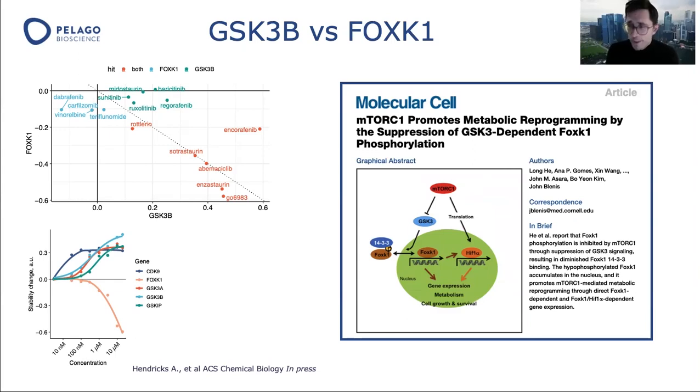So what we believe is happening is that the binding and inhibition of GSK3 with these compounds cause an effect that is similar to the cellular mTOR mediated suppression of FOXK1 phosphorylation by GSK3. So the drug binds to GSK3, inhibits its phosphorylation activities, and causes FOXK1 to reside in the nucleus in its hypophosphorylated form. And this is obviously compared to the control sample in which it's phosphorylated and it binds to these 14-3-3 proteins. So what we detect here is then a less stable nuclear form of the protein.